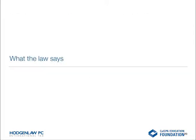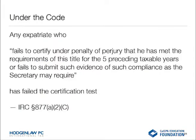So let's look at what the actual law says where the certification test is found. This is section 877A2C, and it says, I'll just read the quote: Any expatriate who fails to certify under penalty of perjury that he has met the requirements of this title for the 5 preceding tax years, or fails to submit such evidence of such compliance as the Secretary may require, has failed the certification test. And we'll unpack in a couple minutes what all of these different words mean.